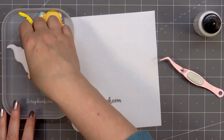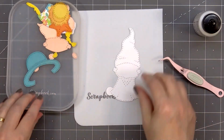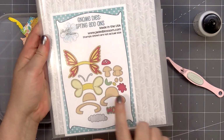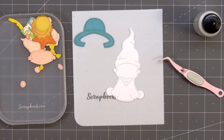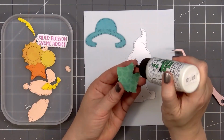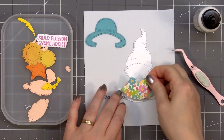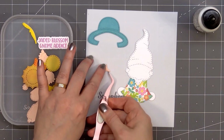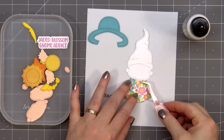Now I'll assemble one of the girl gnomes using the new add-on set. I use white cardstock for that background piece and it will all be covered up and part of it will also be removed since she will not be wearing the traditional gnome hat. Instead, this gnome will be wearing the sun hat and that's included in the spring add-on gnome set.